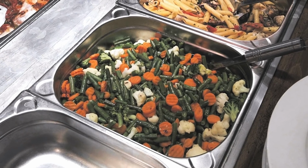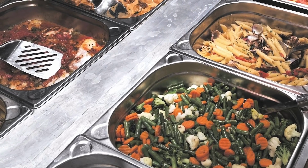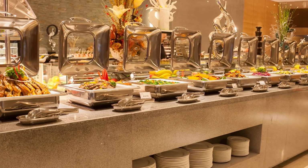The experts also suggest that you take a look around first. If you know ahead of time that your favorite roast chicken is halfway down the buffet, you're less likely to pile the carbs on your plate before you even get there.